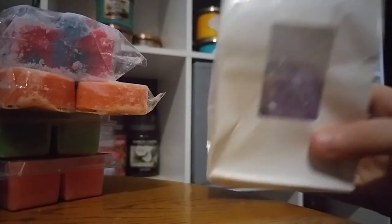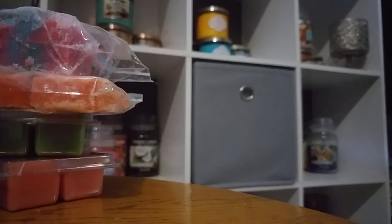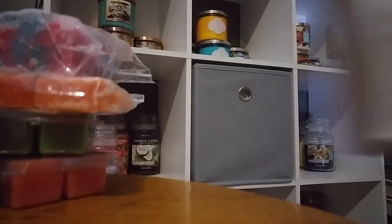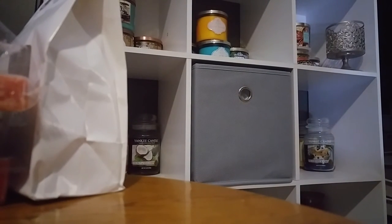I used more of my Chunk Bag in Blue Raspberry Cotton Candy Frosting Sweet Lavender. I think I have three chunks left, and I'm really excited to get this out of my collection, just because I don't care for lavender scents that aren't super sickeningly sweet. I don't really like lavender at all, and this one is just not a good combo for me. So I just want that one at night while I'm sleeping, and I can't really smell it if I'm awake. I don't know.